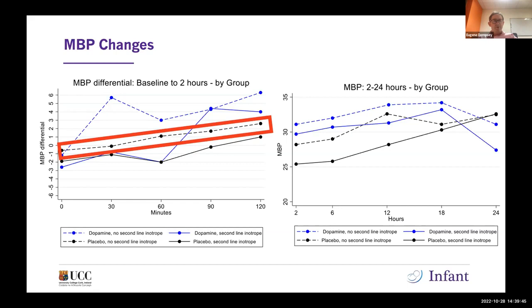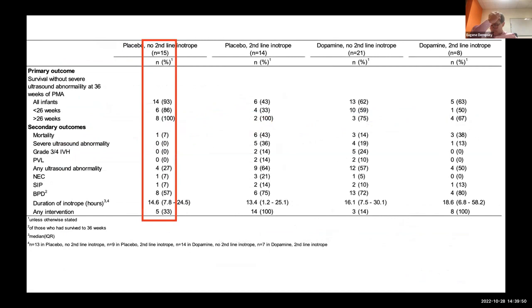And the group that received no inotrope, so that group who received placebo and no second line intervention, those babies overall, the majority of them actually had a very good outcome. 14 out of the 15 babies. And I appreciate, again, very small numbers, but I guess these are hypothesis generating. 14 out of the 15 babies surviving without brain injury.